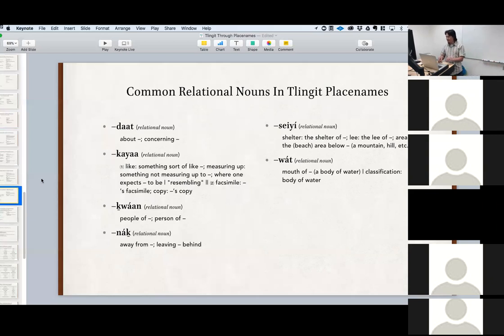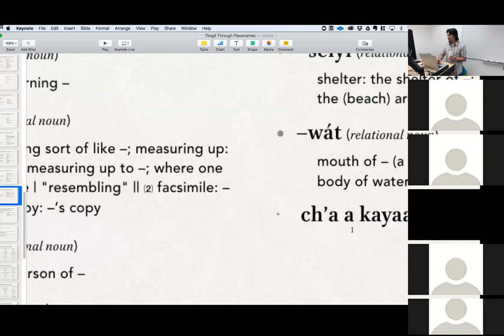How would we translate that? I'll write it right here. Cha a kaya ye gach tusane. Somebody take a stab at translating that. This is a really important phrase in Tlingit.